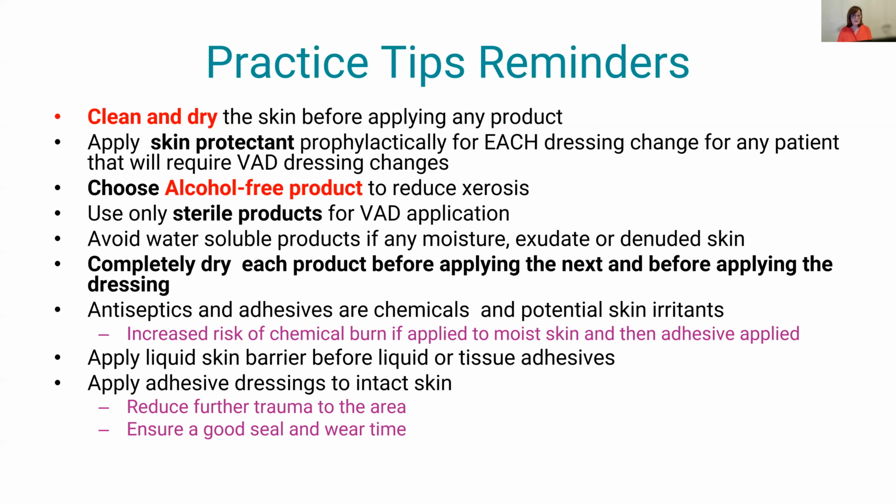So just reminders for your clinicians, and we talked about this already: clean and dry. Skin has to be clean and dry, it needs to be intact. We want to make sure that any liquid products that we're applying need to be completely visibly dry before we put something else on there. Always use a skin barrier unless you're only doing the dressing, like if you have a 6-hour IV and it's a one-time thing. But if you need to change the dressing at least once, a skin barrier is the way to go.